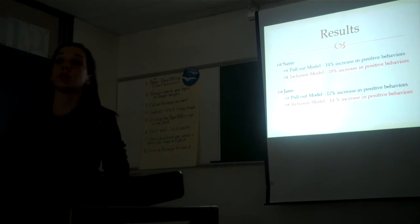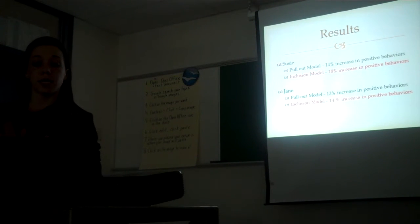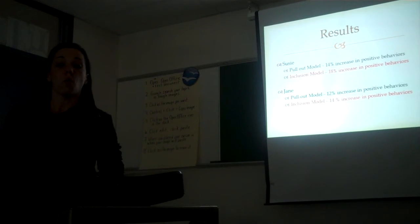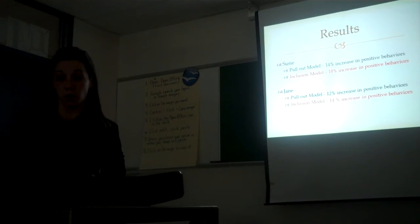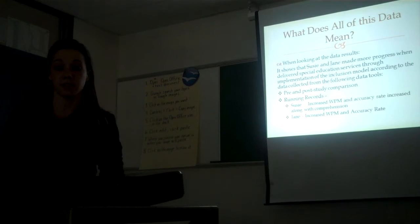For Susie, during the pull-out model, her behaviors and her progress in reading increased by 14%. And during the inclusion model, the second half of the study, she had an 18% increase in positive behaviors. When we look at Jane, during the pull-out model, she had a 12% increase in positive behaviors, and during the inclusion model, she had a 14% increase in her positive behaviors. So again, as you can see, not a big difference, but with the time frame I had, I think we would have been able to see more if I had a longer time frame to implement this study.